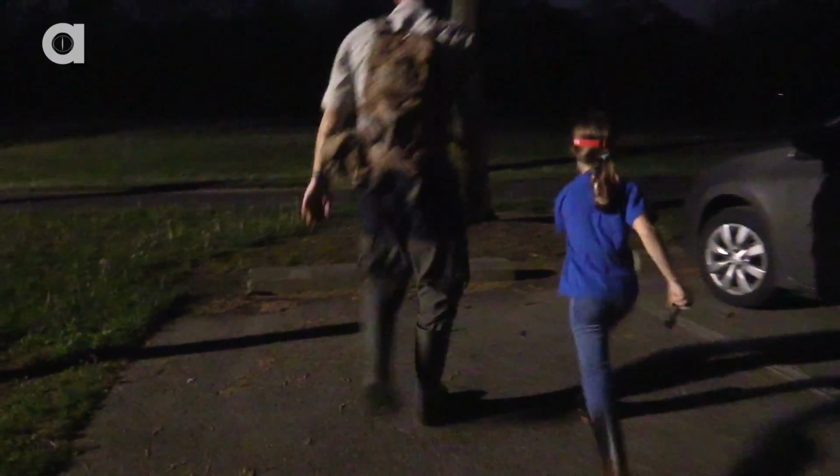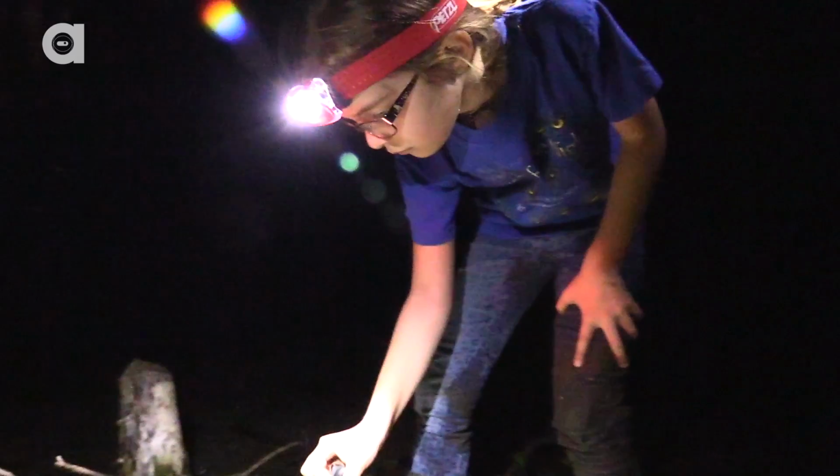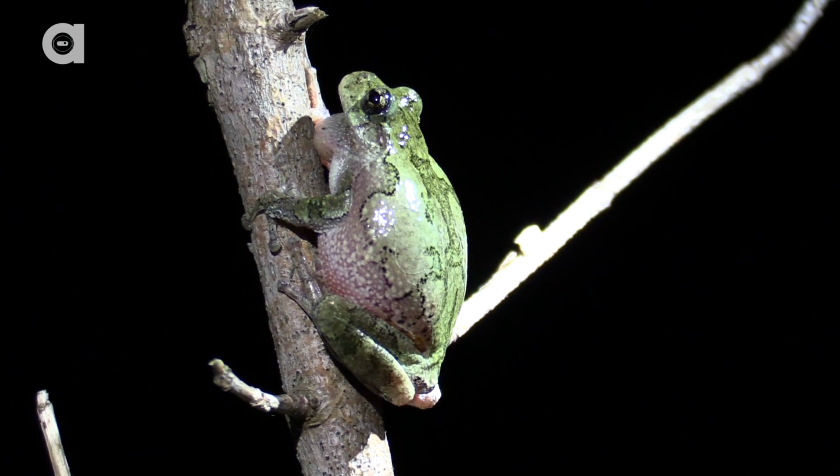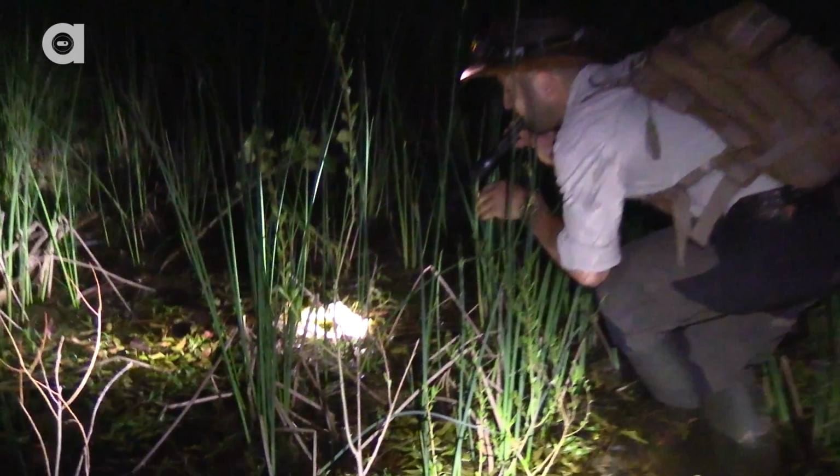Set off into the wilds of your backyard or a local metro park, and I bet you will have some success. To find them, all you need is a flashlight and a little bravery in the dark. And don't be surprised if you come across some other nighttime critters along the way.